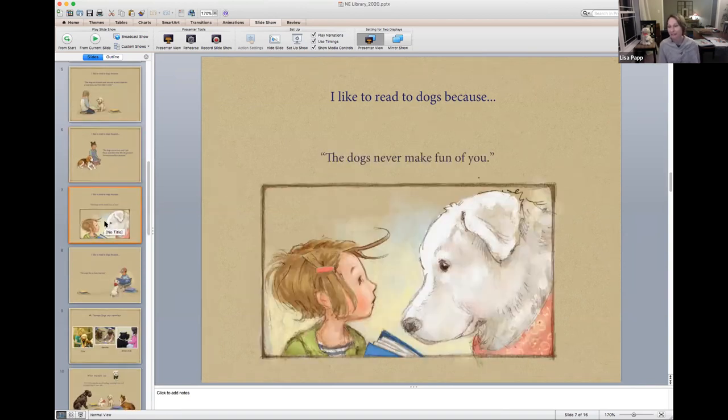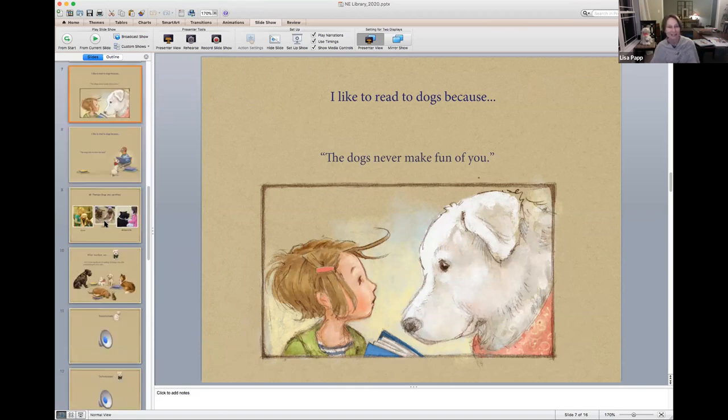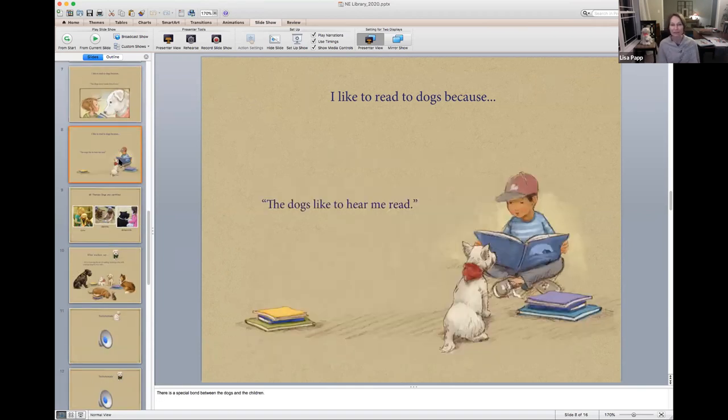Another one, the dogs never make fun of you, which is really a big one. And I think for a lot of people, I hated to read out loud when I was young. And again, reading is fun when you're not afraid of making mistakes. And so the dogs create that learning environment. The dogs like to hear me read. And again, it's the bond between the kids and the dogs. The kids will come in and they'll want to read to a certain dog, or some kids want to read one story to every single dog. And the bonds that create there are really lovely.